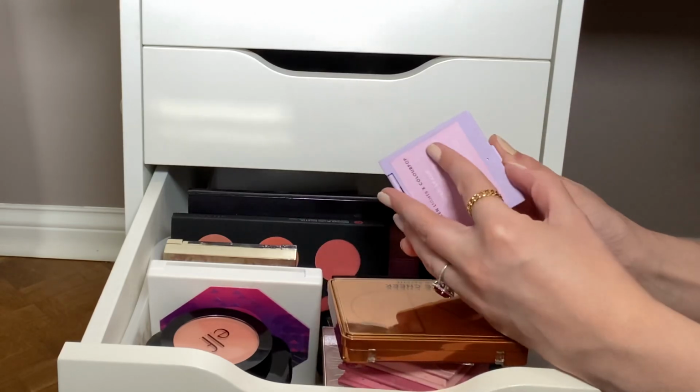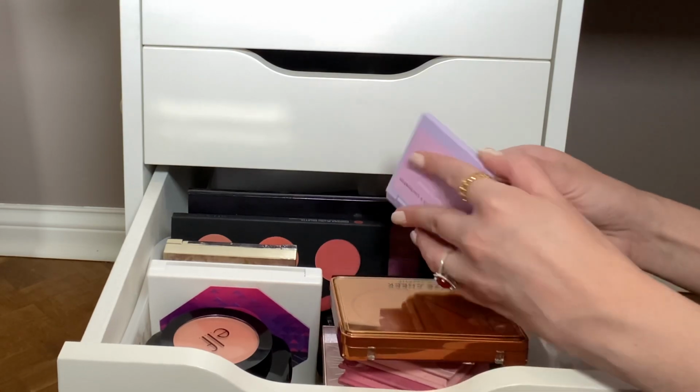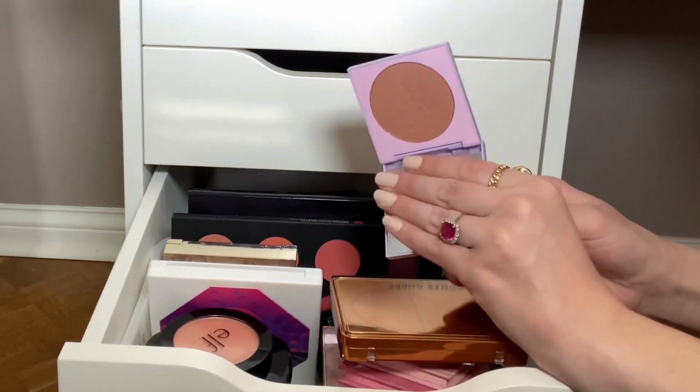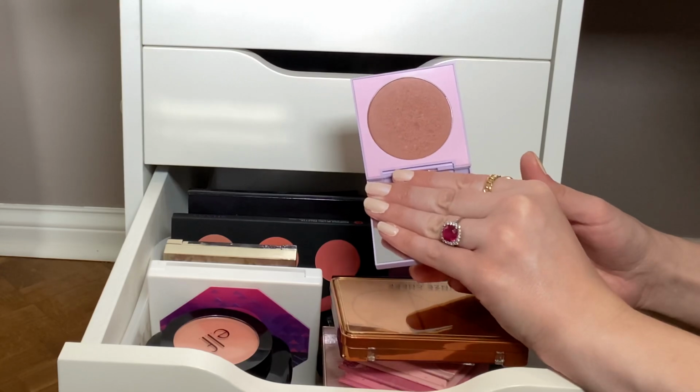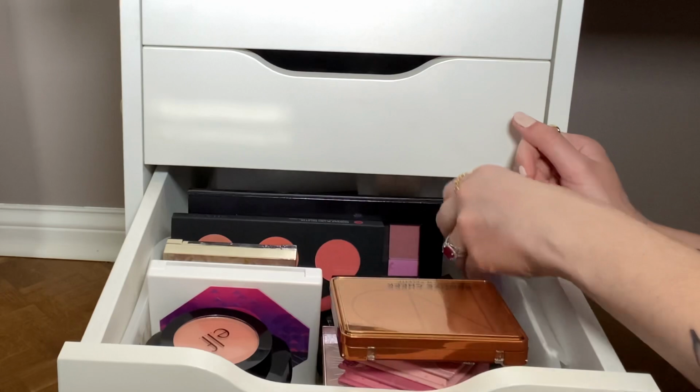Yeah, there's a lot of blush. I need to not buy blush for a while. This one from ColourPop I've had for a while. This is I Need Space. I really enjoy that one. That'd be a good neutral one.